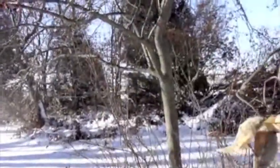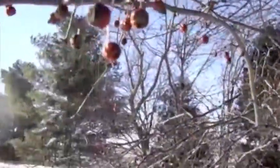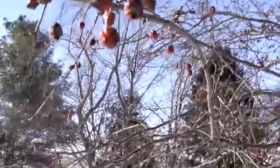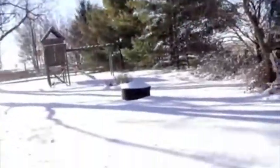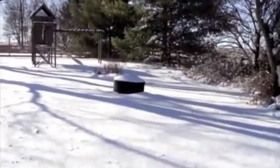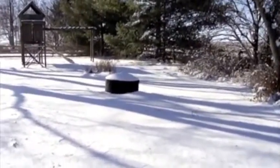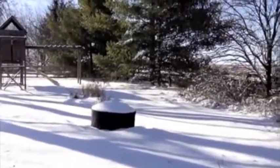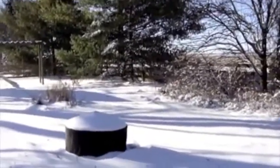I was working back here, and it still needs work. These are crab apples that birds don't seem to like all that well. I suppose later in the winter they'll come by and get them. There's my fire pit, covered. We were going to move it, but it got way too cold, too quick. And there it sits with its cover. I do believe it will be safe.